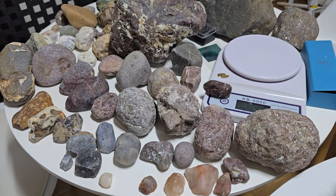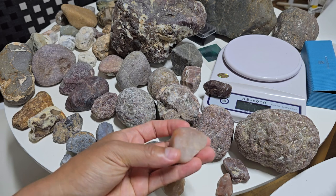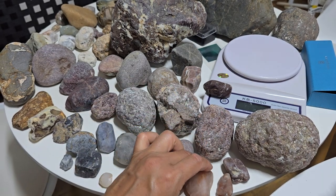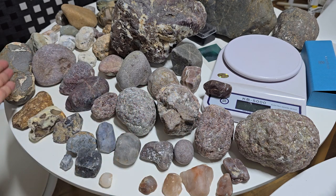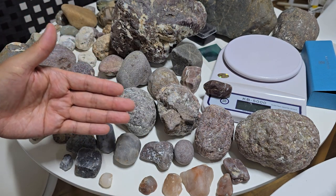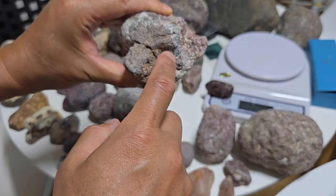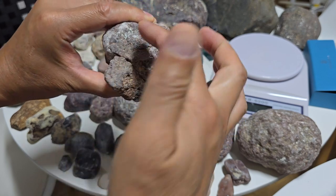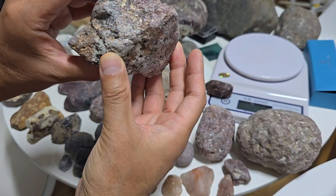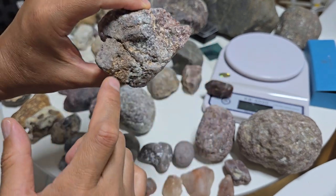This is a rare gem, a dinosaur pink diamond. As the name suggests, this diamond originates from a dinosaur. The reason is that, as you can see, it has the shape of a dinosaur face: eyes, nose, head, ears, as if made of calcium and bone.